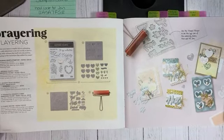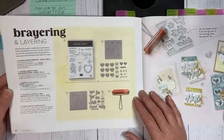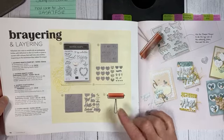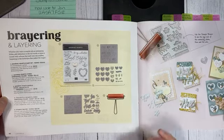Introducing our brayer. If you've been around Stampin' Up! a long time, Stampin' Up! did have a brayer a long time ago. I actually found mine in my drawer yesterday. But this is the new one. And this one has a few added layer elements.